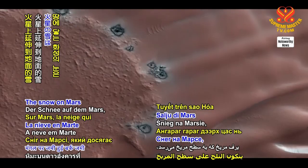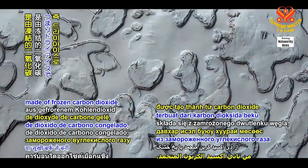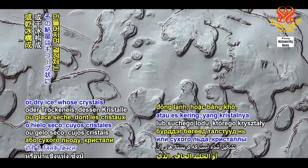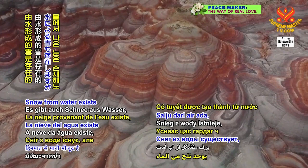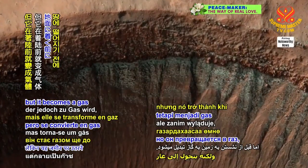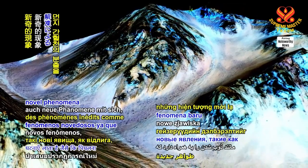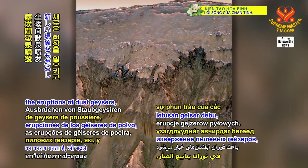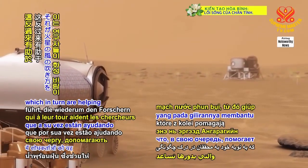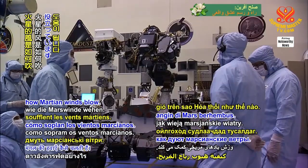The snow on Mars that reaches the ground is made of frozen carbon dioxide, or dry ice, whose crystals are cube-shaped. Snow from water exists, but it becomes a gas before it lands. Spring on Mars also brings novel phenomena such as thawing that causes the eruptions of dust geysers, which in turn are helping researchers understand how Martian winds blow.